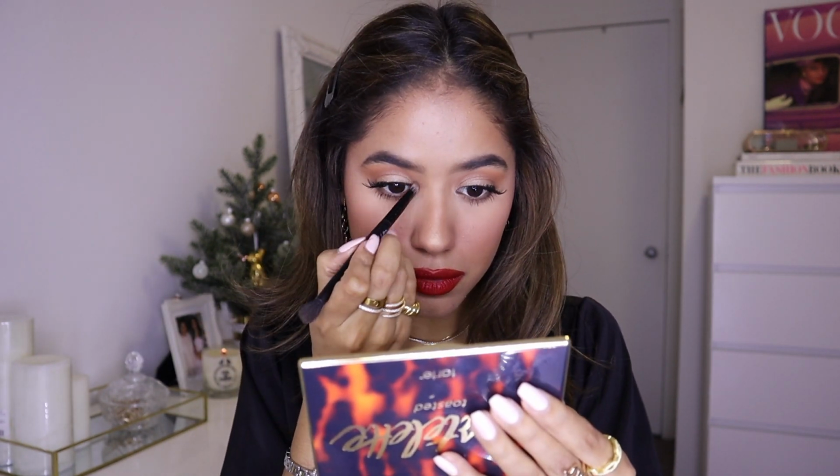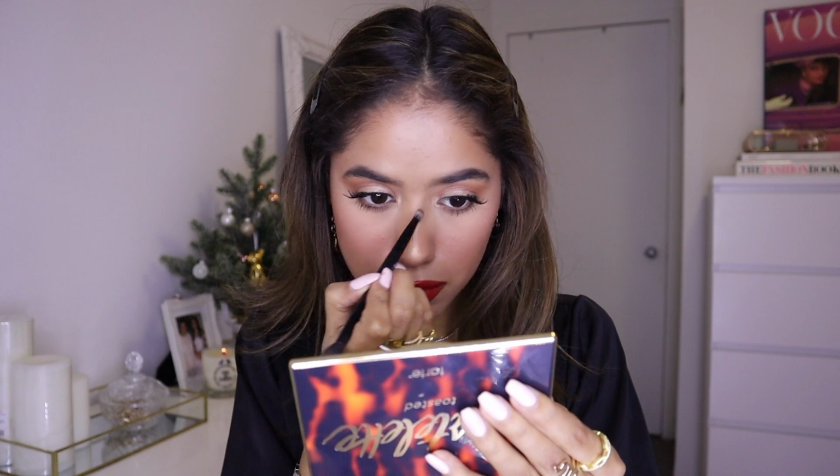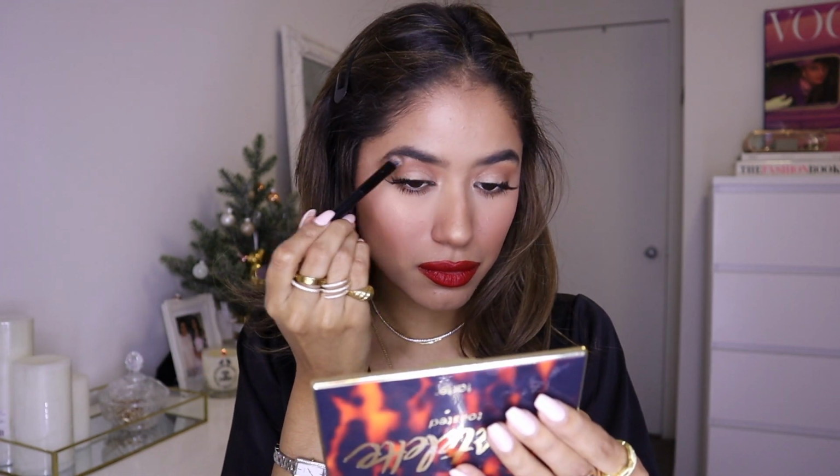Guys, we've made it to the last step, and here I just like to go back in with my eyeshadow palette and go in with the same shades that I used and do a little retouches if I feel like I need to retouch any areas of the eye.